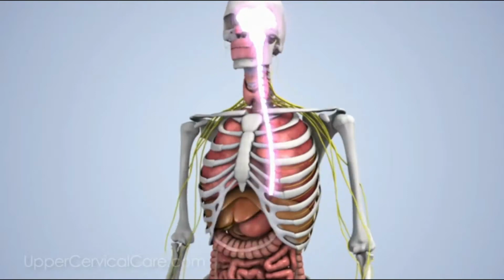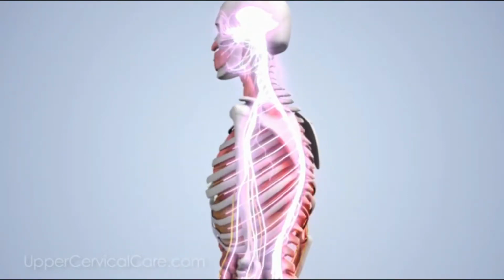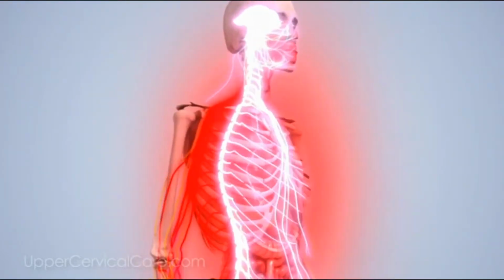You have to deal with that life power and respect it and work with it. Don't fight with it. Let it have its way. You can do that when you get rid of the cause of the interruption between the source and the body by correcting the upper cervical vertebral subluxation. So if the brain can't communicate with some part of the body, it's going to get sick. But if the brain can communicate with all parts of the body, we stay well.